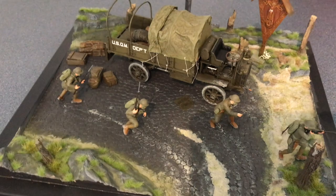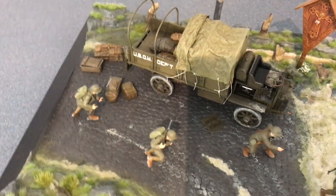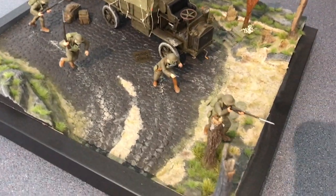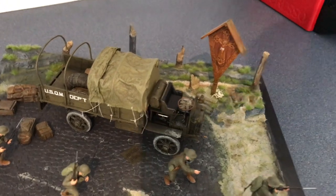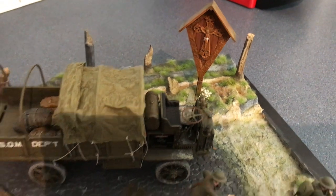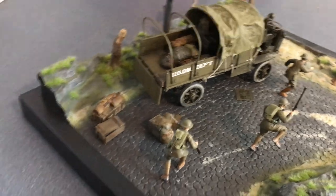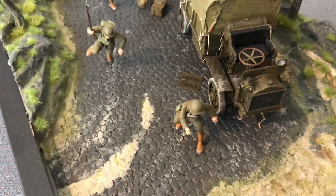The top was made out of tissue paper. You have to use the right type of tissue paper, the stuff you used to get in shoe boxes. But the craft stuff you can get, coloured craft tissue paper, is just as good, because that's what I've used there. I used a yellow one. The tree stumps are all resin. The little roadside chapel thing there was resin. So yeah, it's a nice little kit, an ICM kit. And I got a small sheet of etch from Russia.